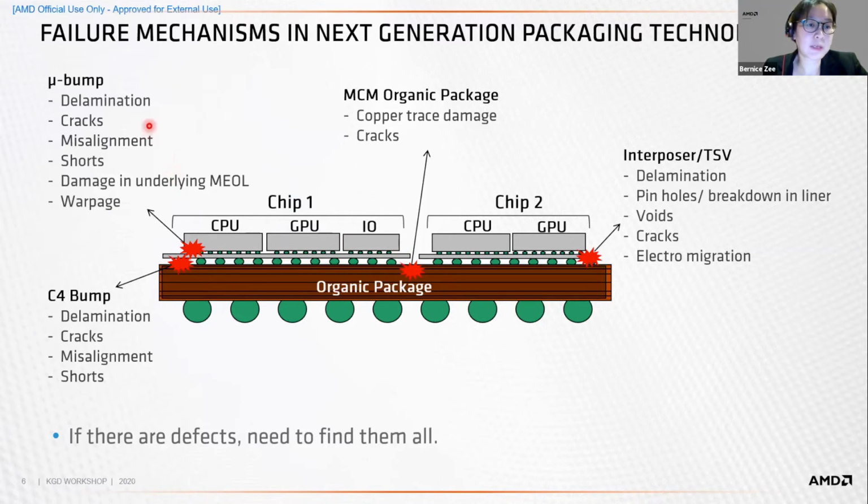Like for example, you could get microbump delaminations, microbump cracks, misalignments, warpage that will cause non-contact bumps. In organic packages, you still get the same old copper trace damage if there is something wrong at the substrate vendor side. And in the interposers, because of TSVs, you can get delaminations, electromigration and cracks. So if we want to find defects, we need the right techniques to go and find each of these failures that we'll probably observe, which will cause shorts, opens or resistance and leakage.